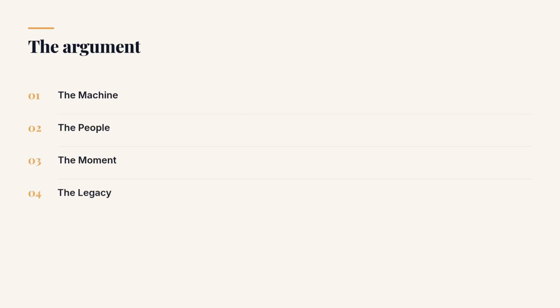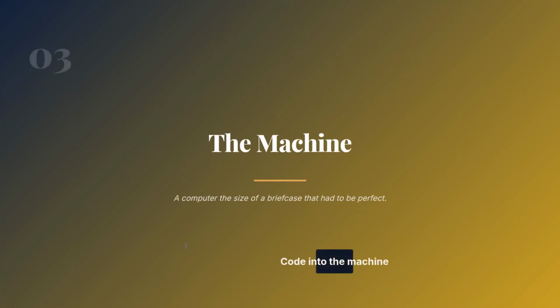Here's our roadmap. We'll start with the machine itself, what the AGC was and what it could do. Then the people, especially Margaret Hamilton and the team who wrote its software. Then the moment that proved it all, the moon landing. And finally the legacy, why a 1960s computer still matters to everything you use today. We begin with the machine.